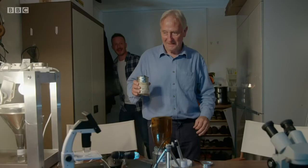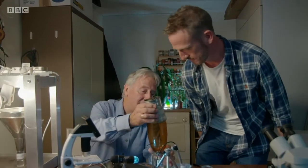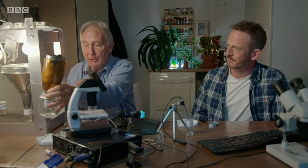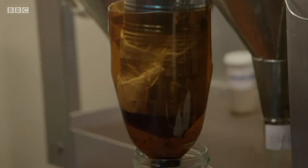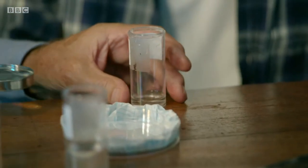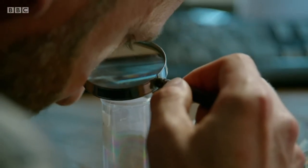So, this is the garage lab, Charlie. It is indeed. And this is the soil sample that I've just taken from the garden. We've put it in a cola bottle in a good old-fashioned jam jar, and we put it under these lights. And what happens is, after a couple of days, the soil animals come down into the vials below. But why are these creatures so important? Charlie collected a sample from his lawn a few days ago for me to find out.